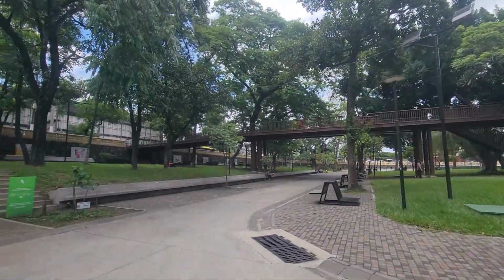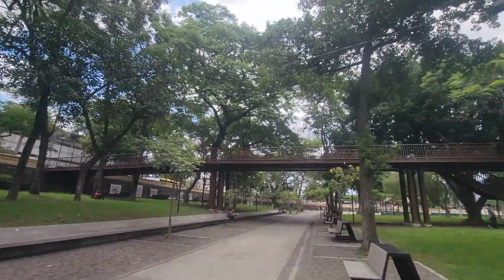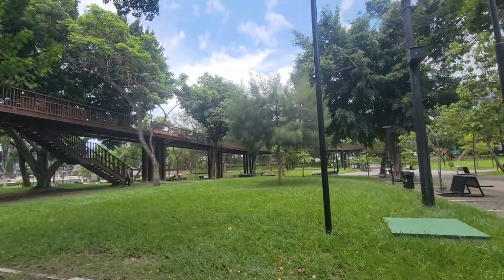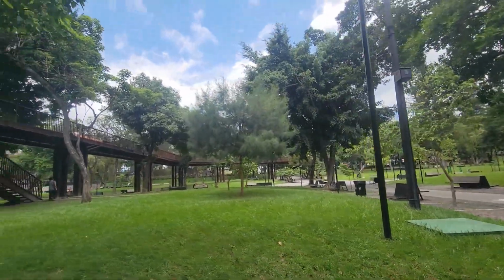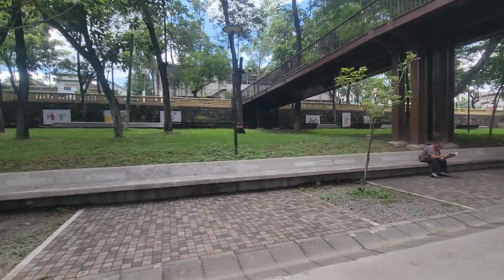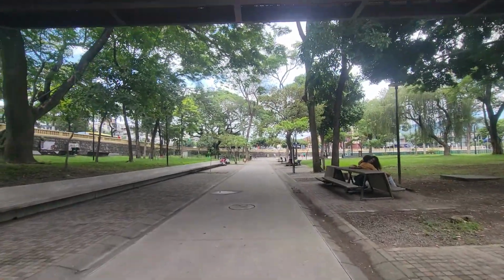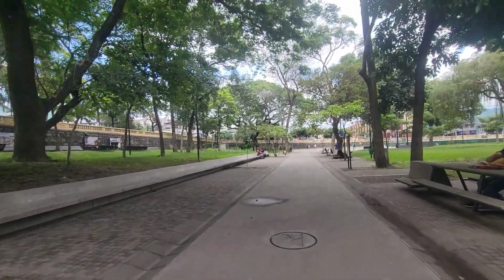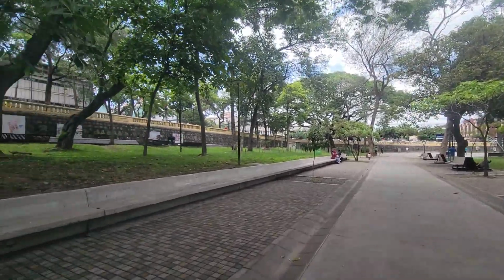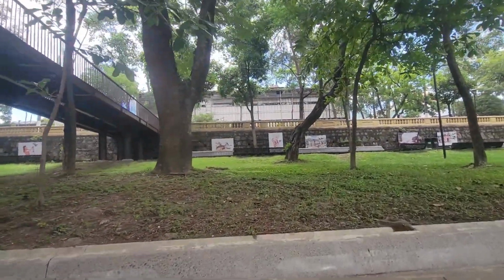Oh, here's a bridge that goes over the top. Oh, yeah, so you can pass right through if you want to just walk all the way to the opposite end, which I guess is the main entrance. People are definitely enjoying the fresh air and the lack of direct sunlight here, that's for sure. This tree coverage is really nice. Seems like there's a lot of art actually here, which I wasn't expecting.